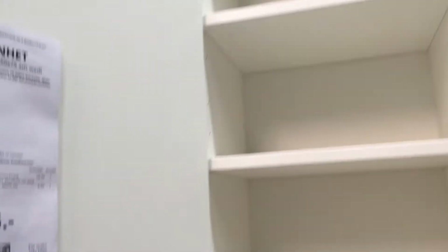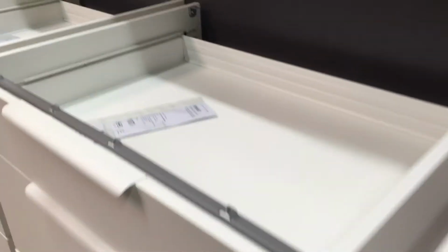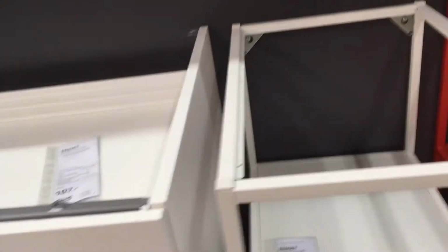So you can fit your own kitchen. And here is another cupboard option. It's 35 euros. You can choose whatever type of closets you need. And these are the drawer options, and in these drawer options you see all three drawers. There are three drawers, and three drawers are for 7 euro.